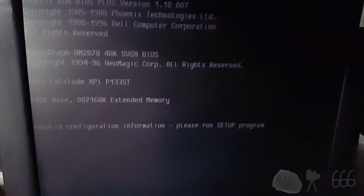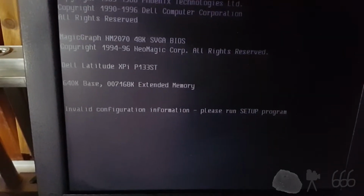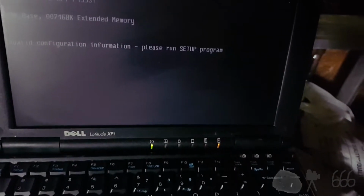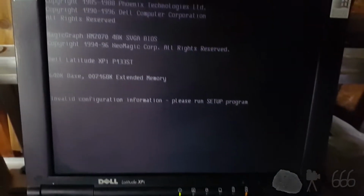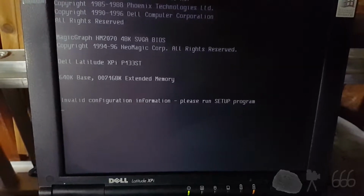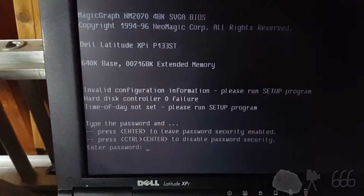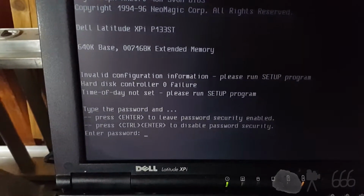Invalid configuration information. It's hanging around, probably because it's got no hard drive. It's upset with me, and I can't remember. I think the key is F2. So we can push F2 and see if it does anything. Time of day not set, hard drive controller.